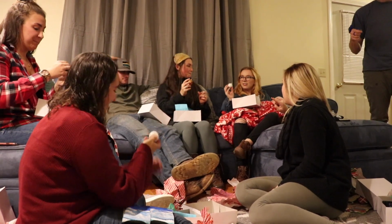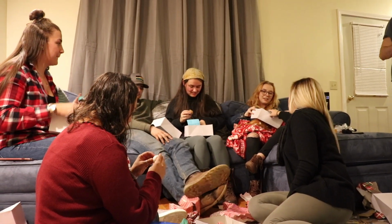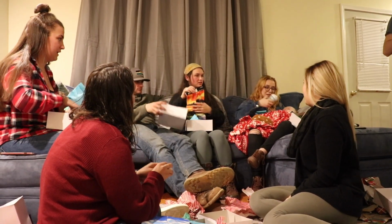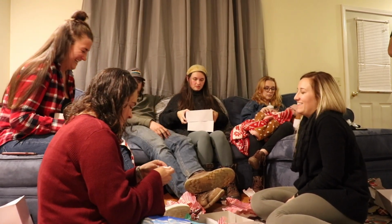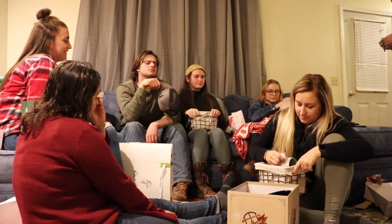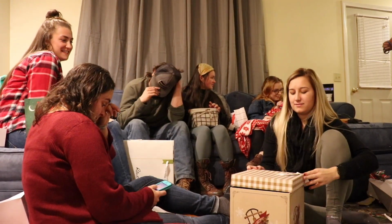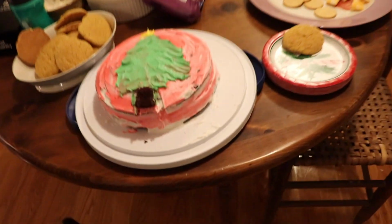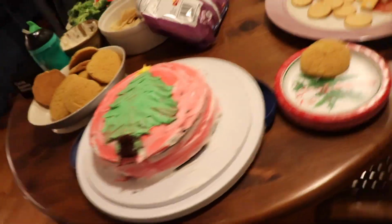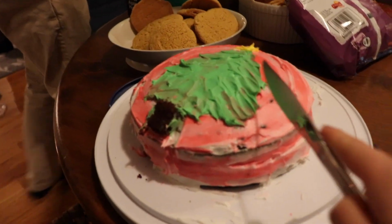This is an interesting one, gang. Is that a brownie? No, it's part of the cake. It's cute, actually. It's a little bit silly. I'm interested in the pink. Well, it's supposed to be Christmas themed. Red. Oh, here we go.